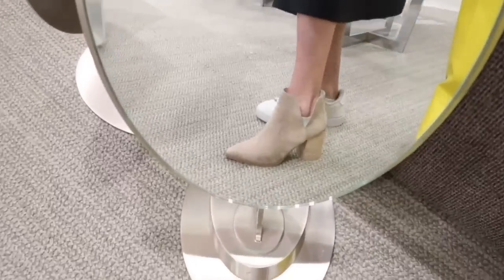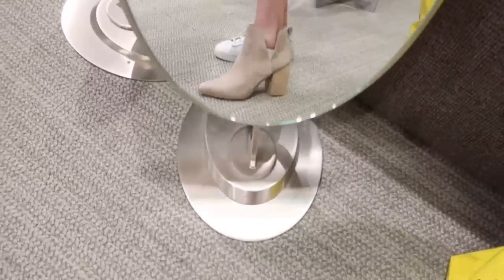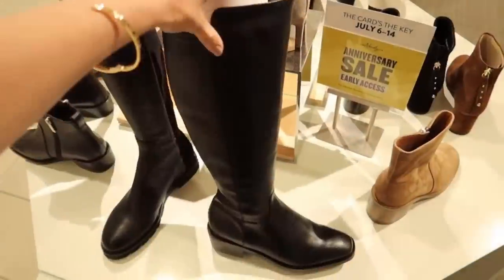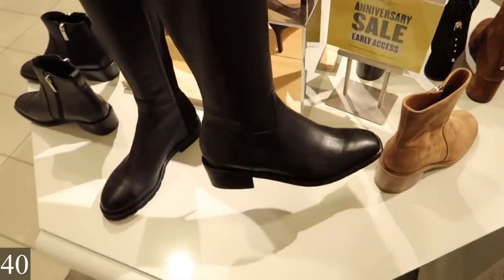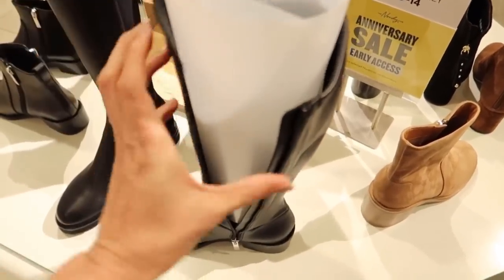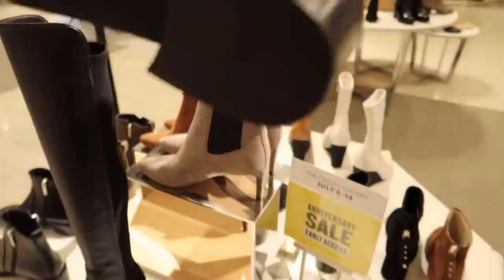The worst blogger. Not focusing the camera. I like the heel also. I know what I'm looking for. Okay. At this point, I don't care. I'm gonna try these toe boots. These are size 7. They look cute. I'm just gonna take this plastic out. I'm gonna try it on because we are here to do so.